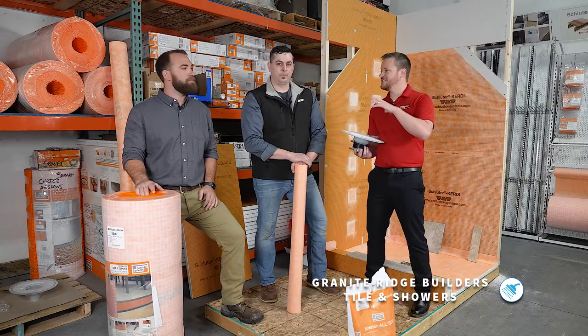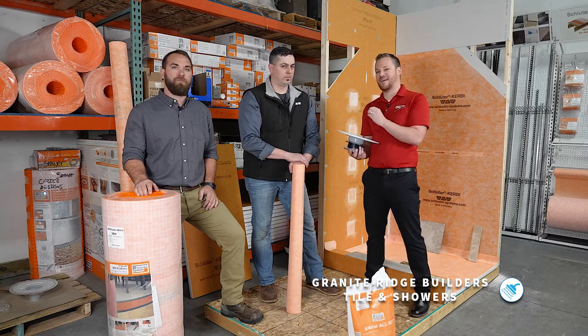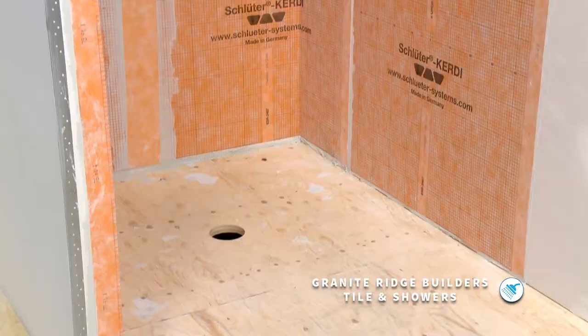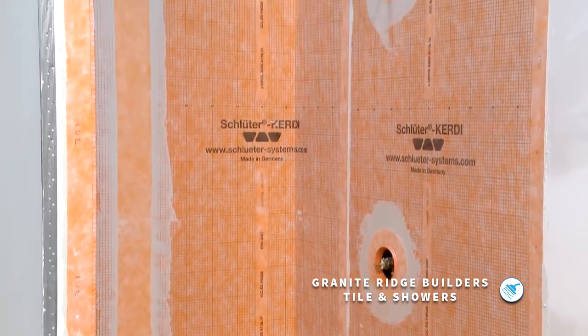When it comes to the system, we have the shower system plus the floor system. Let's focus on the shower first and unpack why Schluter is so important. As you can see behind me, we've got one of our full shower systems put together. As far as the wall is concerned, we've got a couple different options. We've got our Kerdi membrane that goes over top of our drywall.